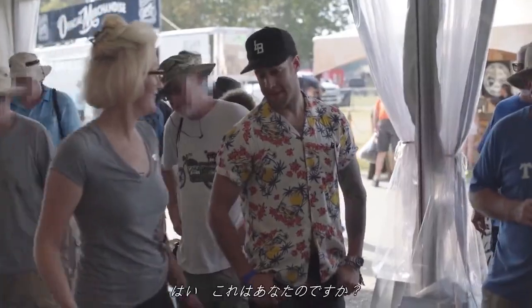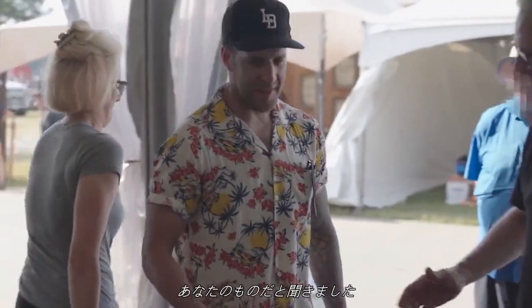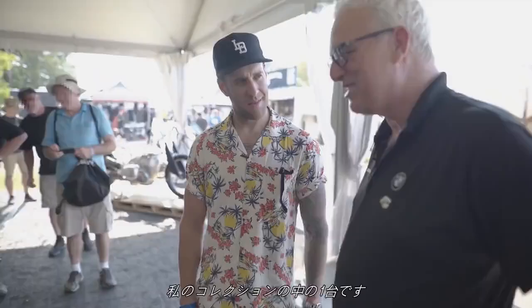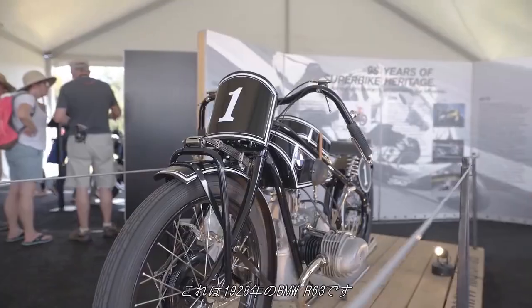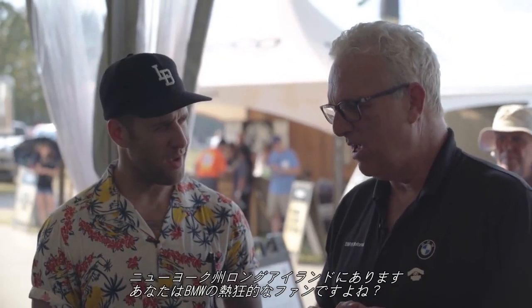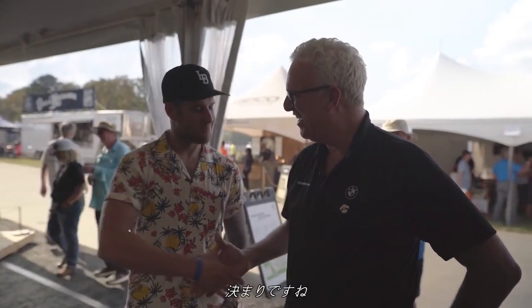Did you enjoy it? I did. Is this yours? Actually, my father's bike. I heard this is yours. It is. This is one of the pieces of my collection. This is a 1928 BMW Model R63 in race trim. Yes, I have a collection. I have a BMW-specific museum in Long Island, New York. Are you a BMW enthusiast? I am. Well, you should come and visit me sometime. I'll take you up on that. Deal. Terrific.